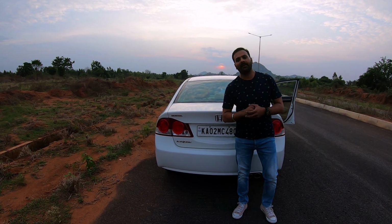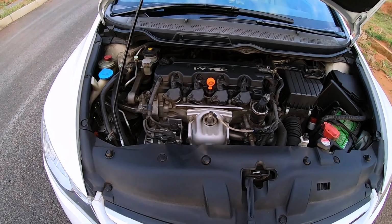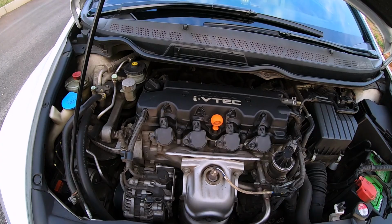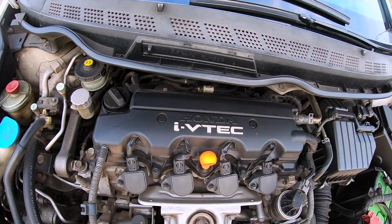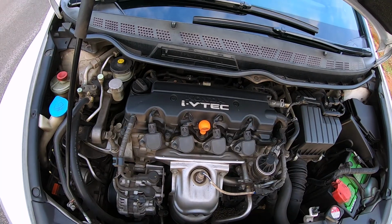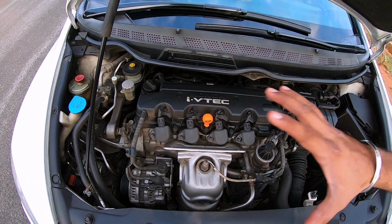Let's just go under the hood and let's check out the engine bay as well. This particular engine is a gem of an engine. It's a 1.8 liter iVTEC, the famous Honda technology of VTEC, which was being given to our Indian customers, and it looks so clean.